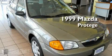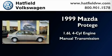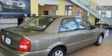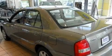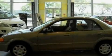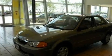This is a 1999 Mazda Protege. It has a 1.6-liter four-cylinder engine and a manual transmission. With an EPA estimated rating of 34 miles per gallon on the highway, fuel efficiency is still high on the list of priorities. Its top features include cruise control, a rear window defroster, a CD player, halogen headlights, rear seat child-proof door locks, and it's easy to see why this vehicle is an excellent choice.